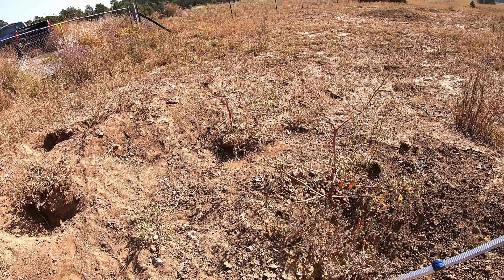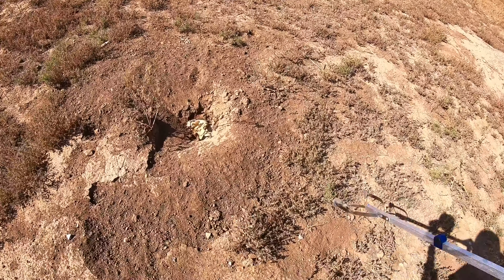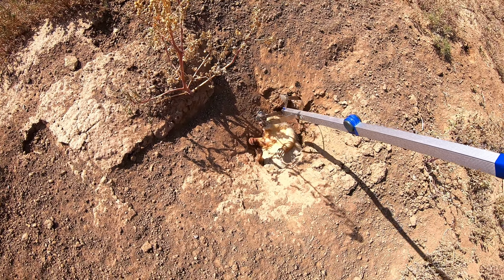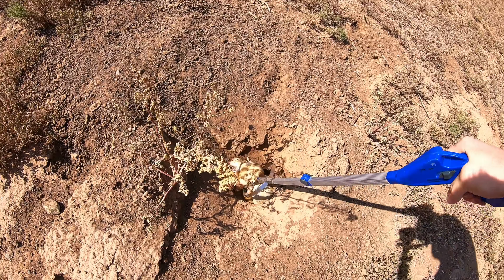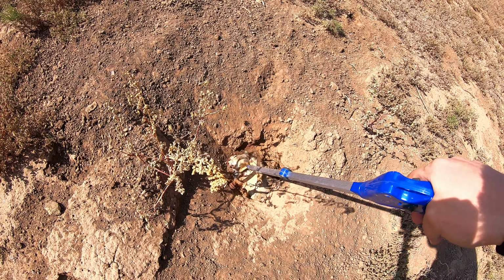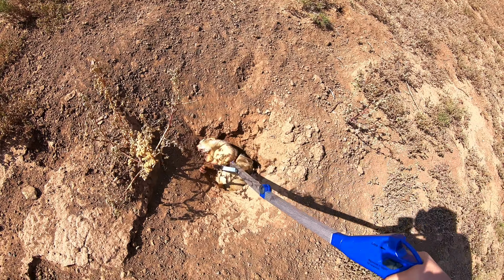Let's see, I had another one that was real close. Actually, no, he was over here. It's hard to keep track of all these areas. This guy did not make it. And man, he's a chubby sucker. Let's see if I can even get him out of there. He's clogged in there. There we go.